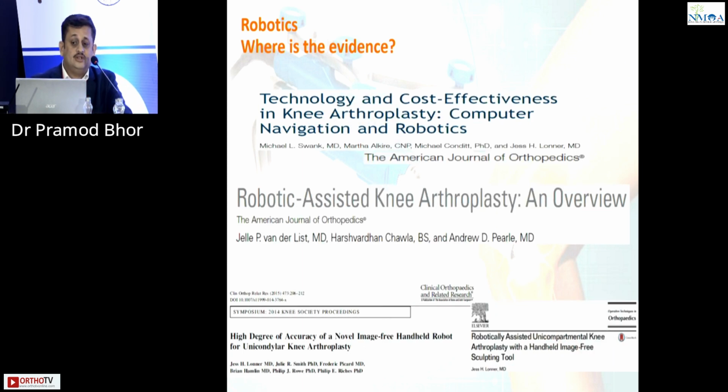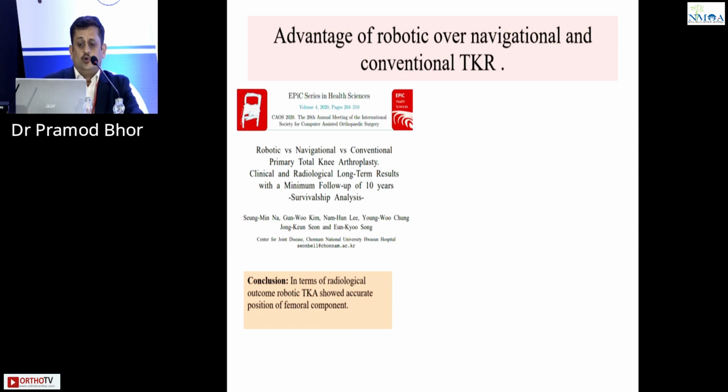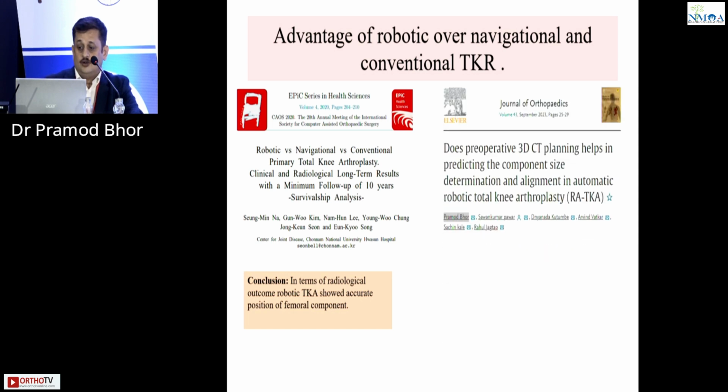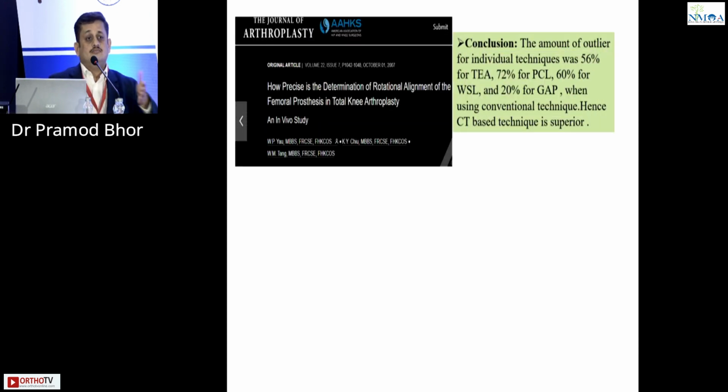What are the evidences? There are quite a few papers saying that the technology is effective and cost effective. Robotic-assisted surgery is better in terms of short-term as well as long-term results, though they are still assessing the long-term results. There are a few papers on robotic versus navigation versus conventional. In terms of radiological outcome, robotic TKA shows accurate positioning of the femoral component. In my paper, we found that the preoperative 3D CT accuracy is 100% in femoral component sizing and 97% in tibial sizing, with significant improvement in the varus from 7.3 to 1.24. The learning curve is approximately 20 to 25 cases for a robotic knee replacement.